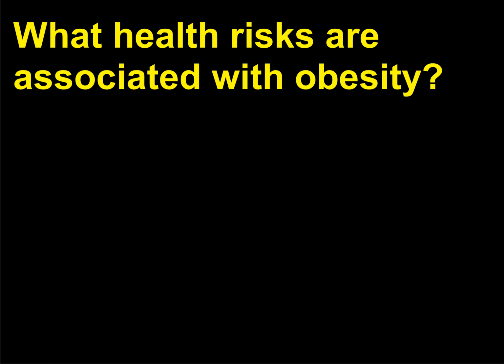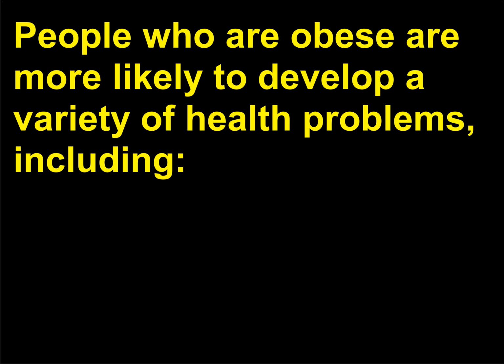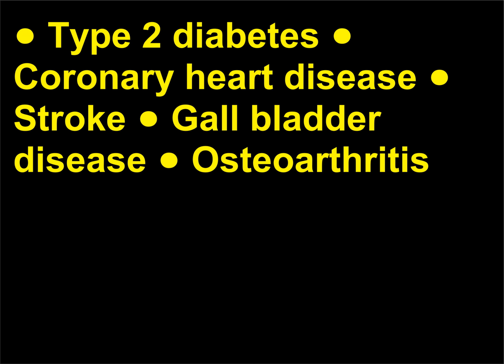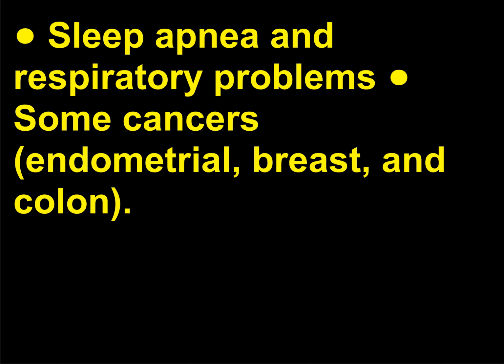What health risks are associated with obesity? People who are obese are more likely to develop a variety of health problems, including hypertension, dyslipidemia, for example, high total cholesterol or high levels of triglycerides, type 2 diabetes, coronary heart disease, stroke, gallbladder disease, osteoarthritis, sleep apnea and respiratory problems, some cancers: endometrial, breast, and colon.